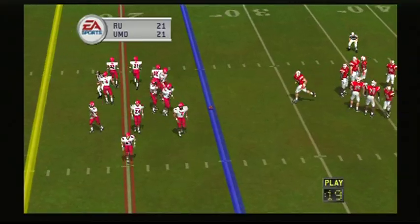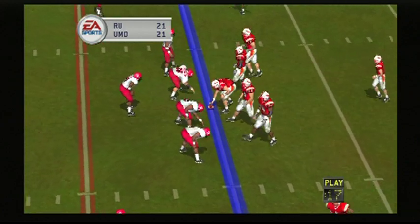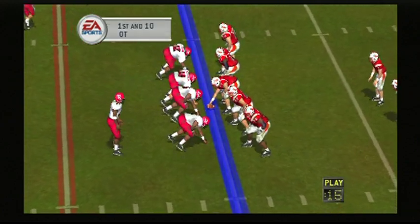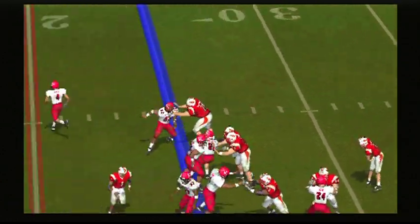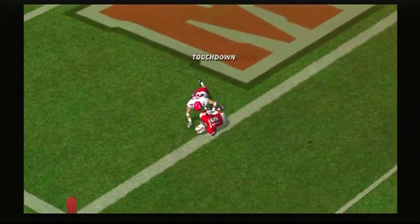First and 10, ball on the 25. 6 DBs in the lineup. He drops back. He throws it. He's got it. Touchdown.